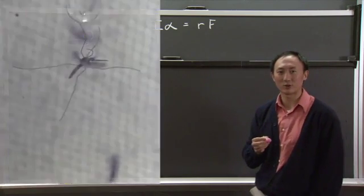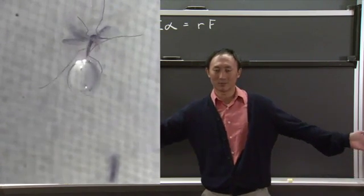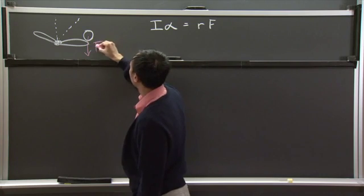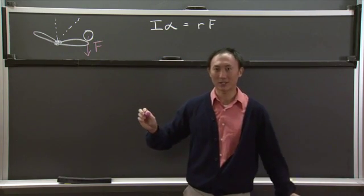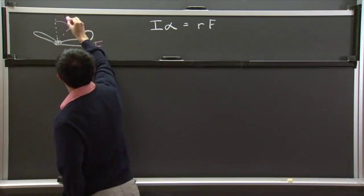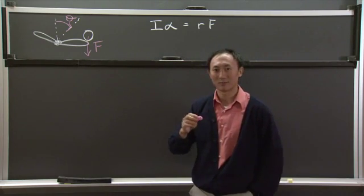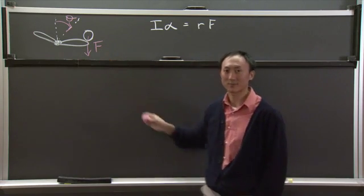So in the video you just saw, we saw a mosquito receiving a glancing blow. The blow applies a force F to the wingtips and causes the mosquito to angle by an amplitude theta. Let's use this glancing blow to figure out what the force is.